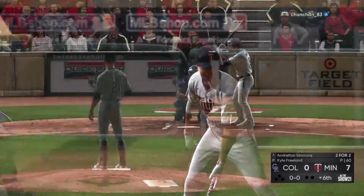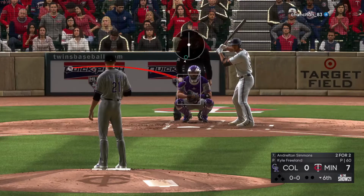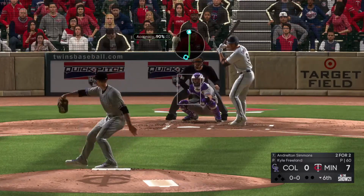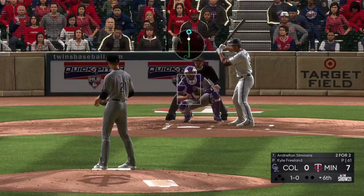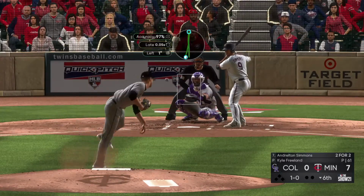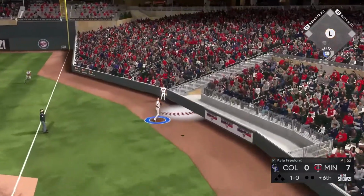Bottom of the 6th inning now, and stepping in is the veteran shortstop, Andrelton Simmons, leading off for the Twins. First offering. Counts 1-0. The 1-0 pitch, he pops it up. Crone in foul ground. 1 out.